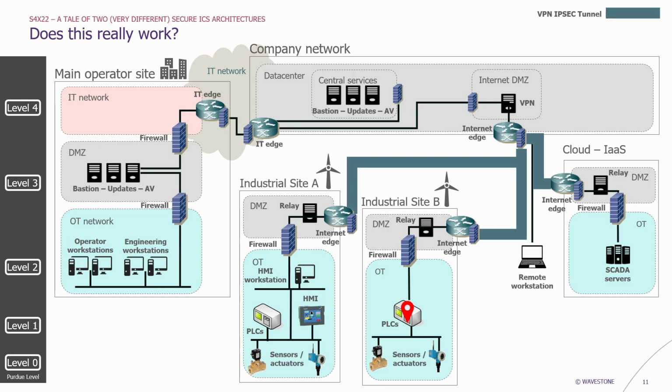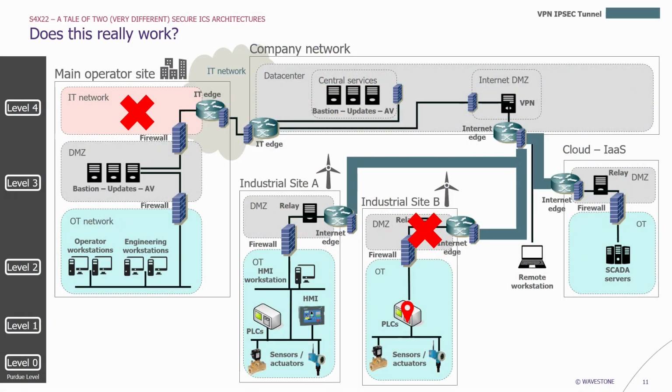Actually, can we really implement a proxy in the DMZ, or shouldn't we authorize a direct communication between these industrial sites and the main site? And you may have noticed that there is a lot of DMZs and firewalls in this architecture. For the small industrial sites, we have 2 firewalls per site. And actually, it might be feasible if we only have a couple of sites, but imagine you need to interconnect 300 industrial sites. Well, it does not scale, and it seems a bit too much for this architecture.